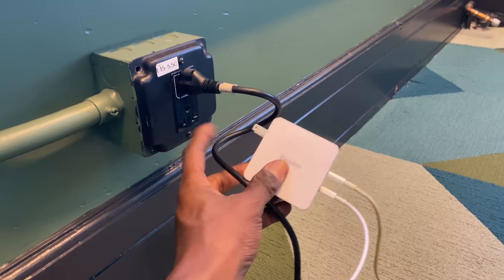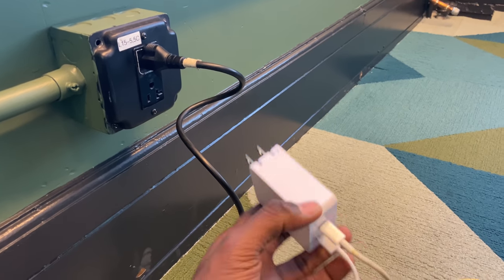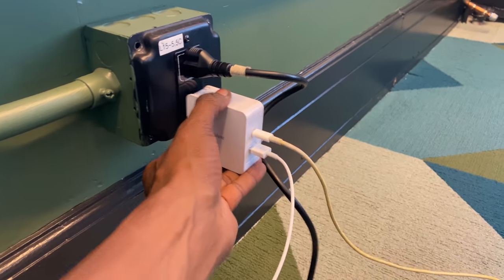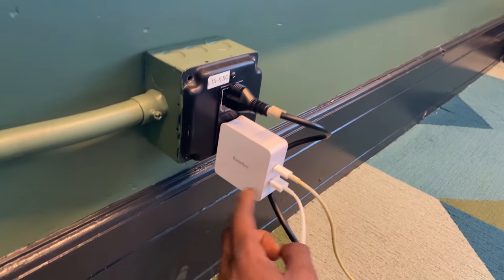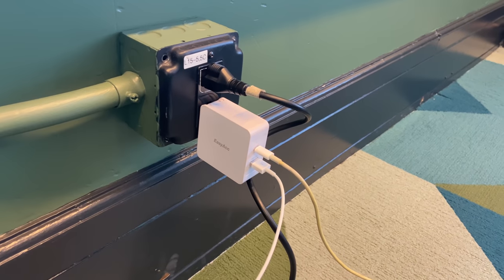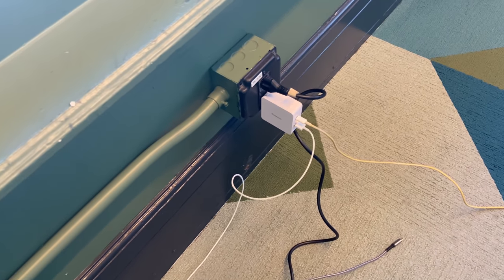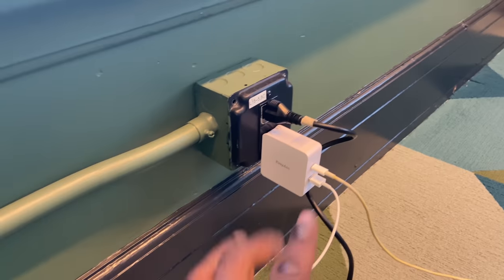This is an EasyAcc charger. With this EasyAcc charger, I can power my MacBook, Jermaine's MacBook over here. And at the same time, this has an 18-watt charger down here. This USB port is an 18-watt charger. So I can charge my iPhone faster here. Now, this is cheaper than Apple's solution.